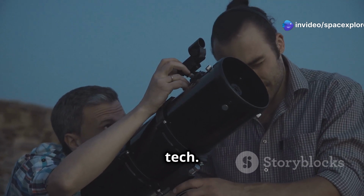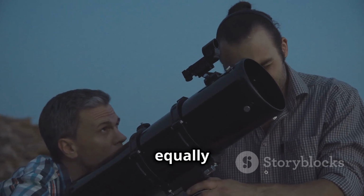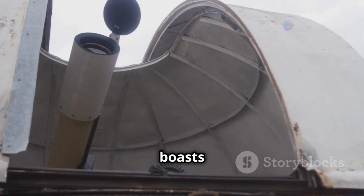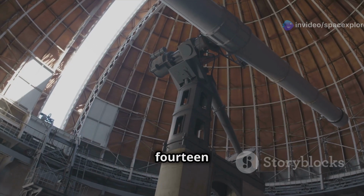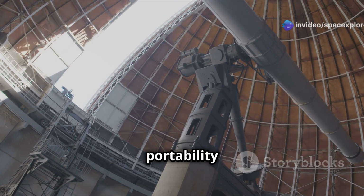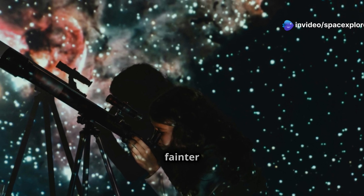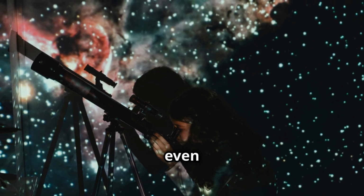But it's not just about the tech. The hardware of the Celestron StarSense Explorer 114 is equally impressive. It's built to last and designed to provide a stable and clear viewing experience. It features a 114mm Newtonian reflector, which is a pretty decent aperture for a beginner telescope. This allows for a good balance between portability and light-gathering capability. This means it can gather a good amount of light, allowing you to see fainter objects in the night sky. You'll be able to explore star clusters, nebulae, and even some galaxies.